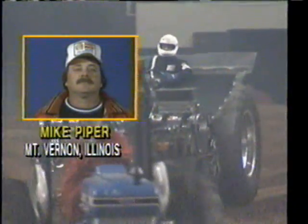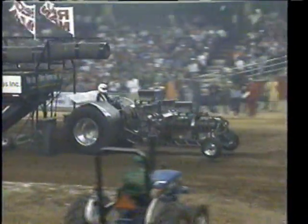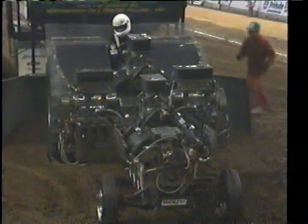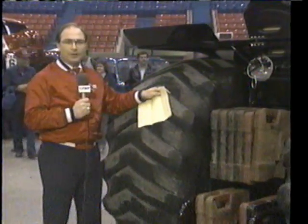Now we're down to our final puller, Army, and it is a good one. We're talking about Mike Piper out of Mount Vernon, Illinois, in a 4-engine run. Now, he relies on the Aries engine for the horsepower, but that's not going to produce enough horsepower this evening in Louisville. Piper finally closes it off at 224.54.